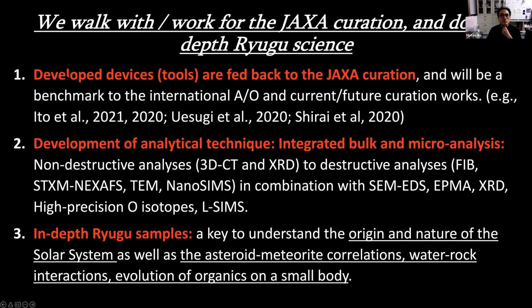Basically, as I said, we work with and work for the JAXA curation and do in-depth sample science. So the first important thing is we have to develop devices and tools and give feedback to the JAXA curation, and it will be a benchmark to the international AO that started recently, and the current and future curation works. From our several years of effort to make these devices and tools, several papers have already come out. So when you have time, please read these papers.